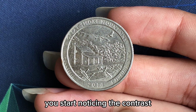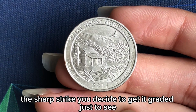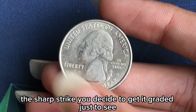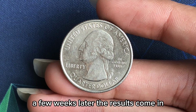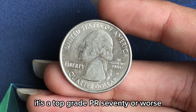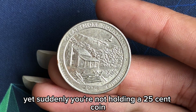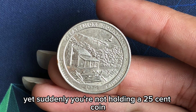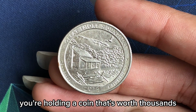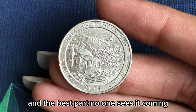You start noticing the contrast, the deep frost, the reflective field, the sharp strike. You decide to get it graded, just to see. A few weeks later, the results come in. It's a top-grade PR70. Or worse, it's a mint error that no one's reported yet. Suddenly, you're not holding a 25-cent coin. You're holding a coin that's worth thousands. And the best part? No one sees it coming.